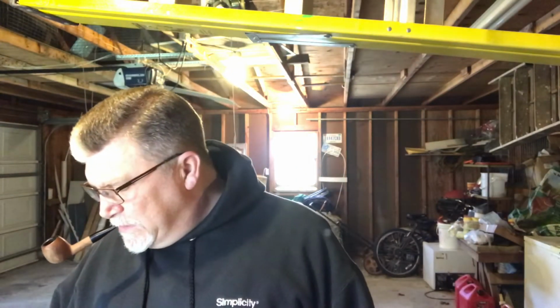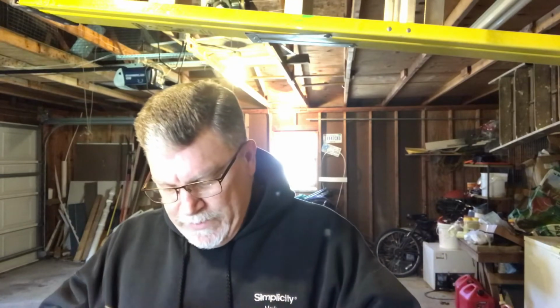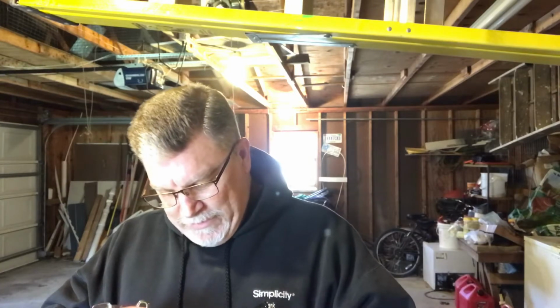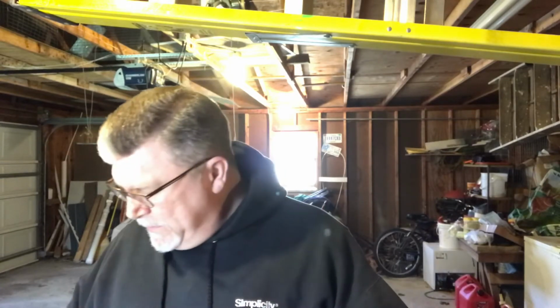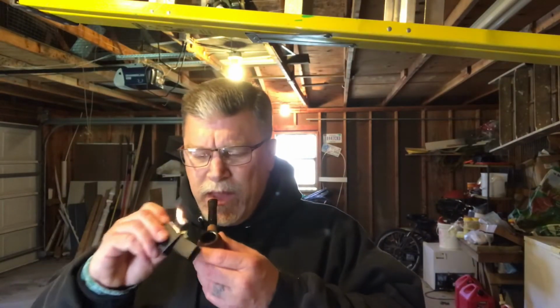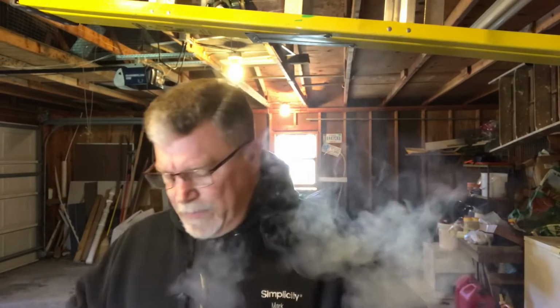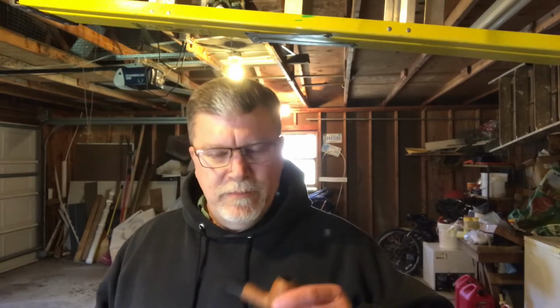Anyways, this tobacco. I'm struggling to keep it lit because I'm running my yapper, not paying attention to what I'm doing. But it's very mild, and I like it. I'm an aromatic guy, you know. I like aromatics, I like vapors, probably in that order. This is pretty good.